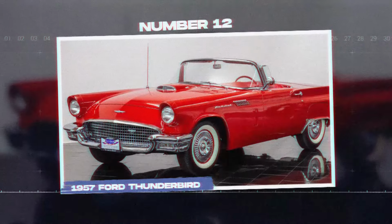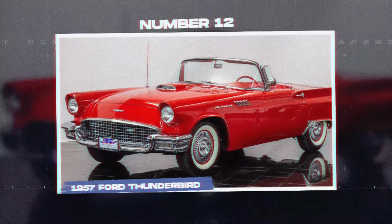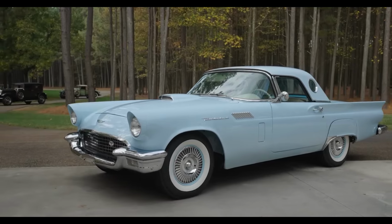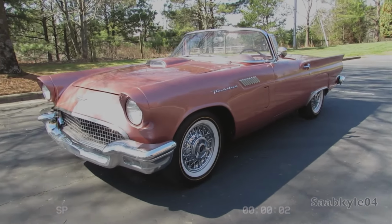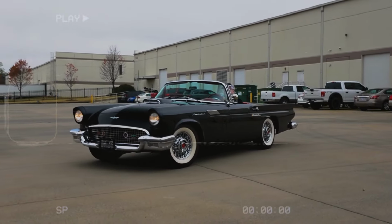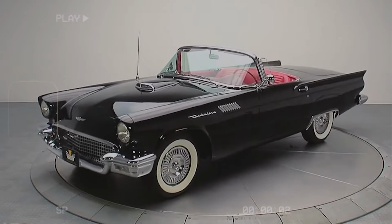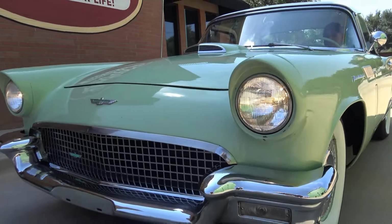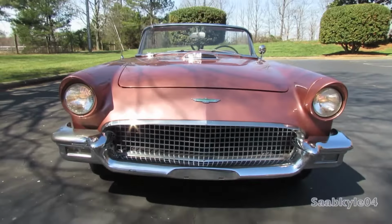Number 12. 1957 Ford Thunderbird. The 1957 Ford Thunderbird was known as one of the most iconic American cars of the 1950s. Part of the second generation of Thunderbirds, the 1957 model received major design updates, including a larger front bumper, bigger tail fins, and a reshaped grille.